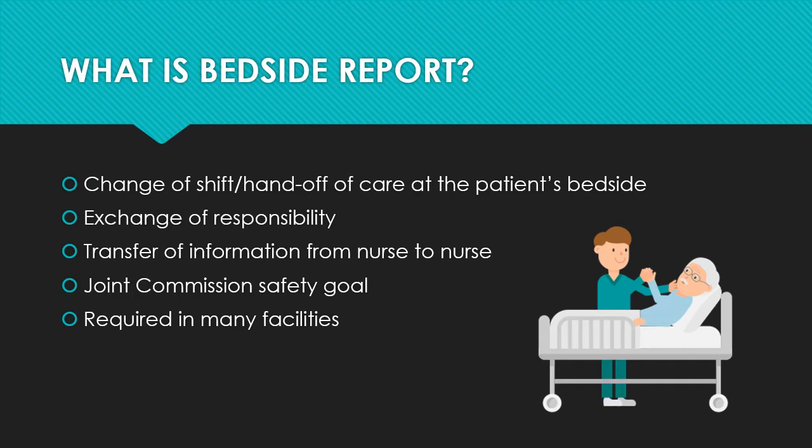Bedside reporting is defined as the transfer of information as well as the transfer of responsibility and authority in care across the continuum to include staff opportunities to ask questions, seek clarity, and confirm. Bedside Shift Report focuses on communication between the two nurses as caregivers. Conducting a bedside report as opposed to just a nurse-to-nurse report has the added benefit of patient and family input as well as accountability of orders and patient care by the oncoming nurse and the outgoing nurse.